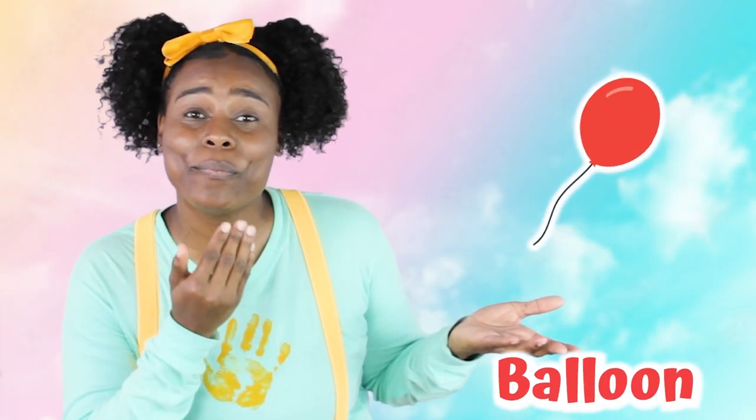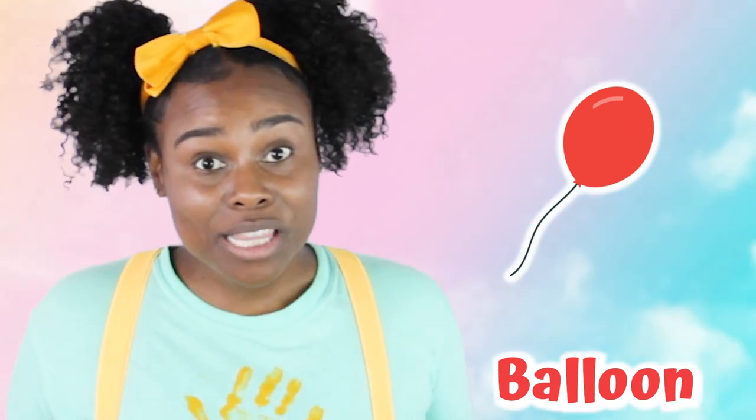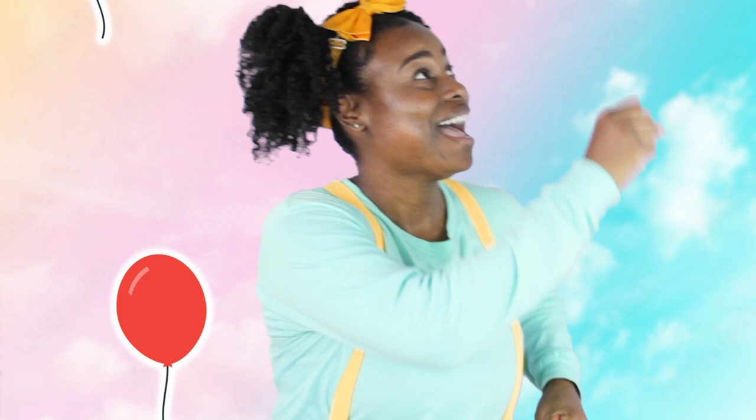There's a red balloon. Can you say balloon with me? Balloon, balloon. We have a red balloon. Let's try to catch the balloon. Whoa, it seems to be going so fast.